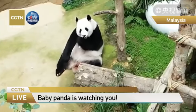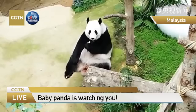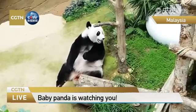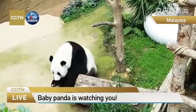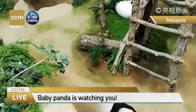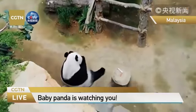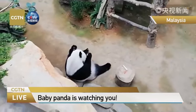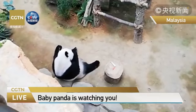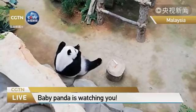So what's the weight for Nuan Nuan, the first baby? And what about the second one? The baby cub that was born this year is 20 grams heavier than Nuan Nuan. China has been lending giant pandas to over 10 countries in the world, and in other countries, sometimes it is not a very smooth process for the giant pandas to deliver babies. But for Liang Liang and Xin Xin, it seems that the pregnancy procedure was smoother.